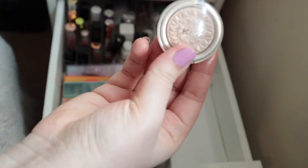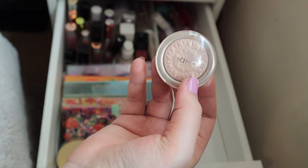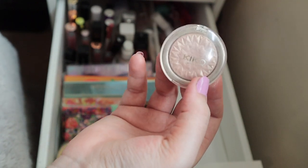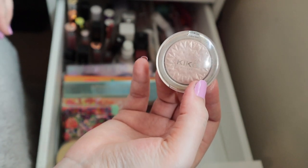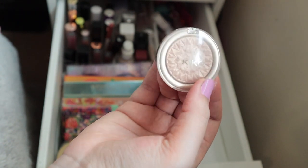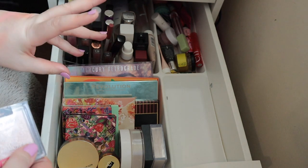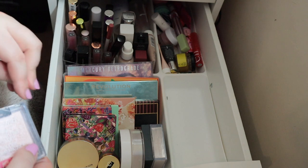I think with this one, I go in with a more dense highlighter brush, and that picks up the product much better, and that's the way I've found that I like this. Using my normal highlighter brush, it doesn't work so well. There's a bit of a theme here. I have pretty much enjoyed everything in this drawer.